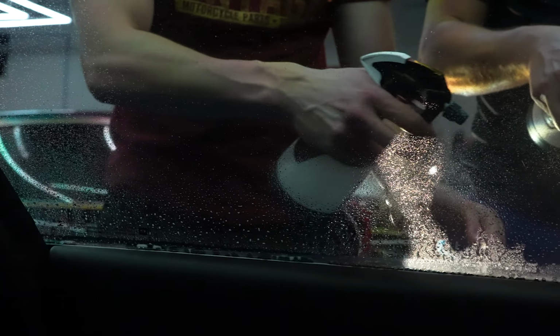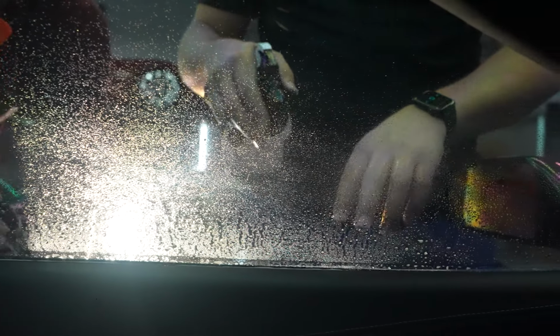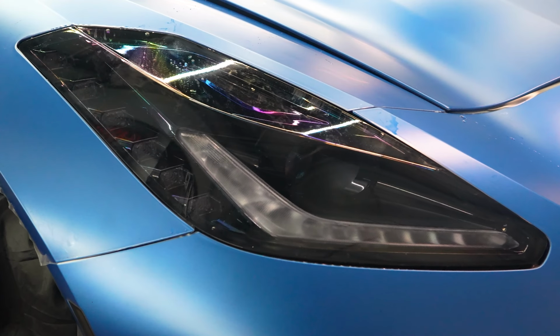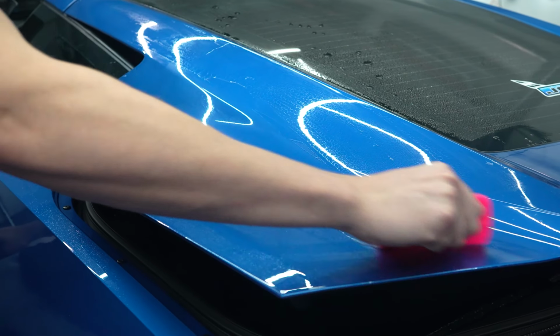And then as it took a few years to progress before we actually got the time to do it, we ended up adding a couple other things. So I added a gloss black halo in between my carbon fiber roof and the glass. We also added a light tint on the headlights. Also didn't want to go too dark, but I wanted to just kind of add a little bit of style. So really we kind of incorporated 4 different kinds of PPF between the matte, the gloss, the black, and the tint.